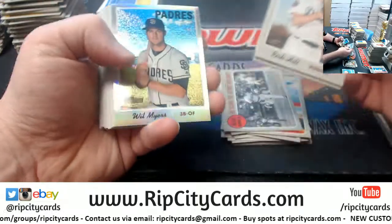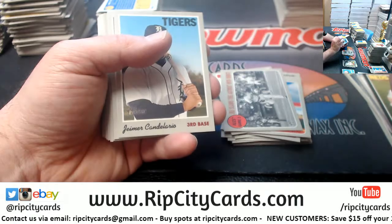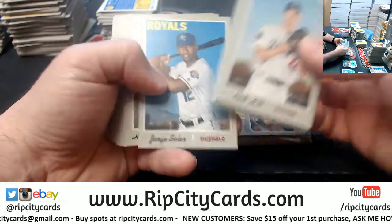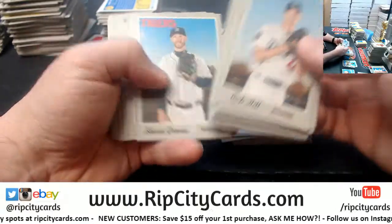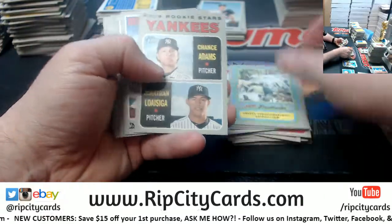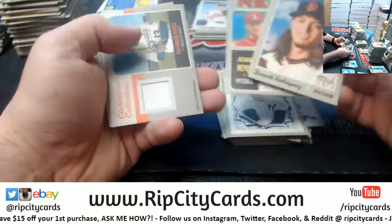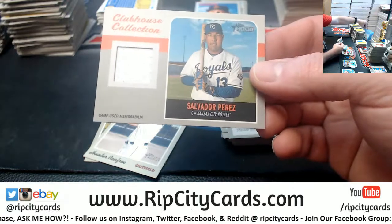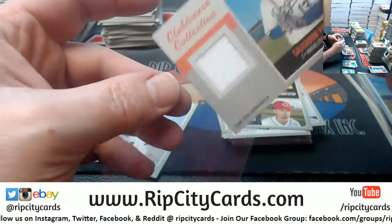So where are the boxes that we didn't? A Will Myers Chrome. That's two of 570, close. Short print. And, yeah. And a Salvador Perez swatch, game used memorabilia for the Kansas City Royals.